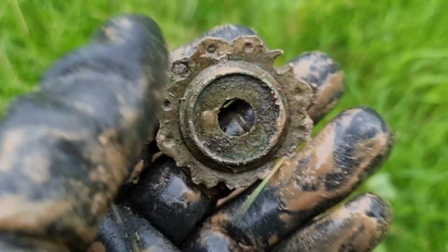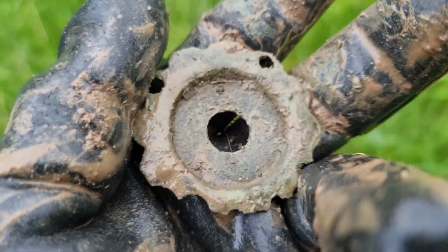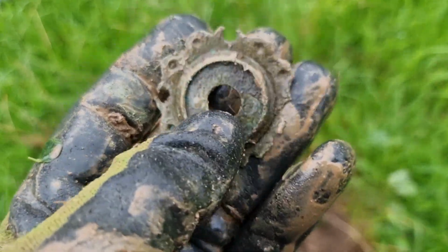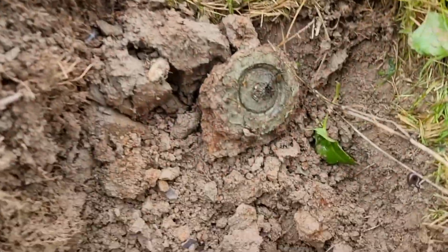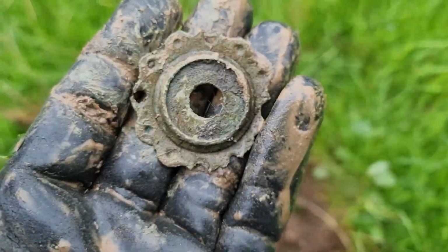That's a pretty little thing. I think it's probably the base off a doorknob or a door handle or a cupboard drawer or whatever. Yeah, something like that. You can just see the imprint of it there, on the other side of it there. Yeah, very nice. I like that.